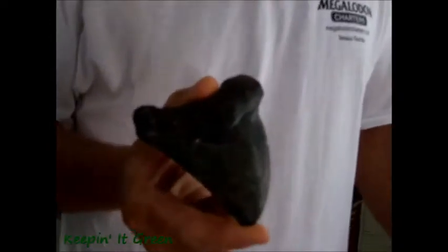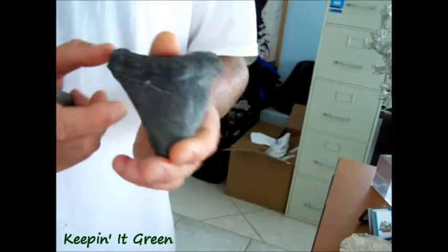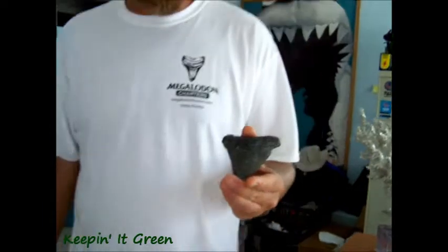The most common thing we're looking for is the Megalodon shark teeth. This is a Meg here, about 4 inches long approximately. These guys fortunately are extinct. Presumably 1 inch of tooth equals about 10 feet of shark. So this guy here is probably a 35 or 40 foot shark right there.